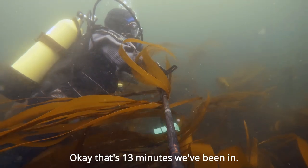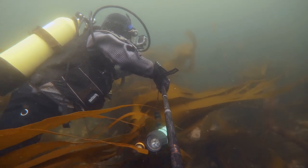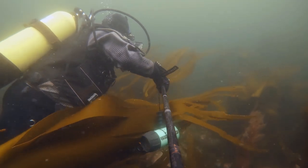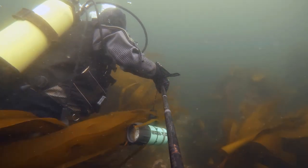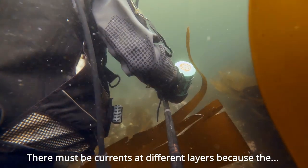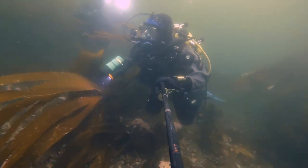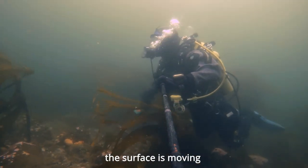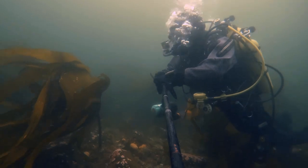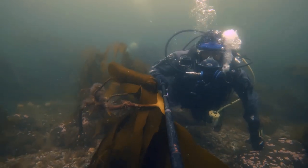Okay, that's 13 minutes we've been in. There must be currents at different layers because the surface is moving, but when you're on the bottom here, it's not too bad.